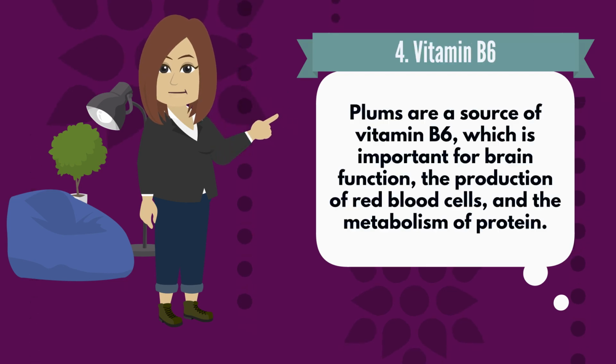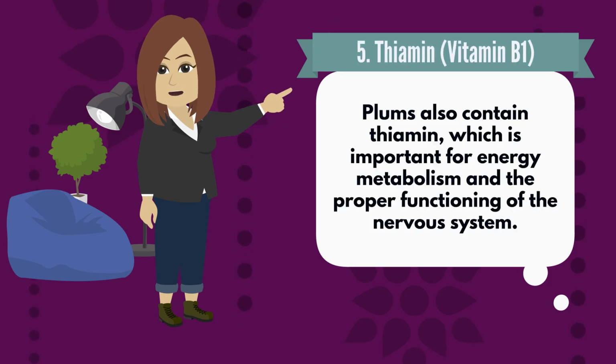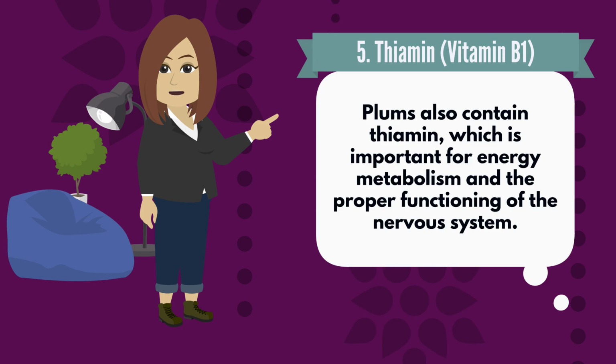Number 4, vitamin B6. Plums are a source of vitamin B6, which is important for brain function, the production of red blood cells, and the metabolism of protein. Number 5, thiamine, vitamin B1. Plums also contain thiamine, which is important for energy metabolism and the proper functioning of the nervous system.